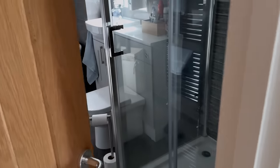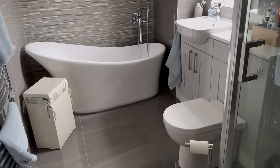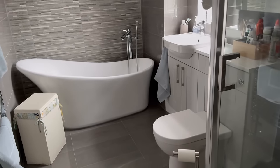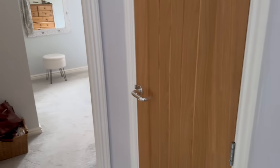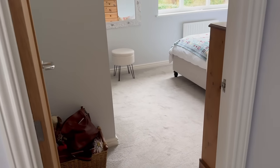So this is the bathroom again. I don't think a lot's changed in here. There was actually a box in here. We had boxes everywhere. So the box is gone, but that's mostly just tidying. Airing cupboard again. So then coming round to the main bedroom.